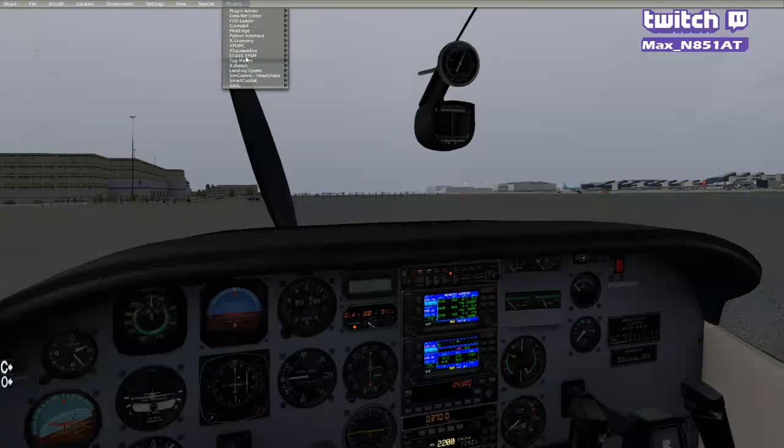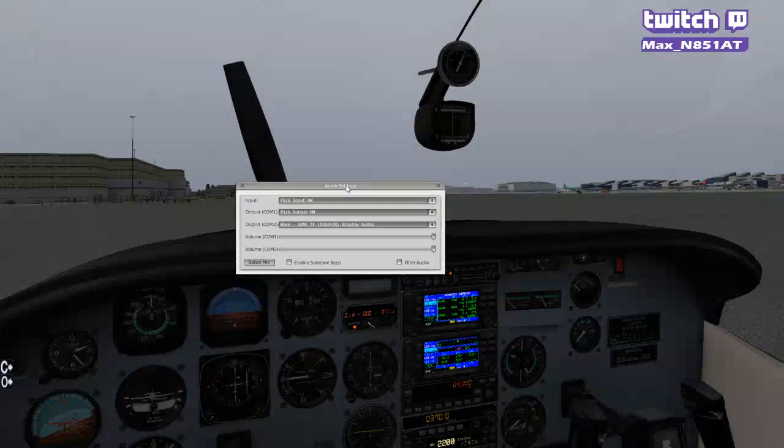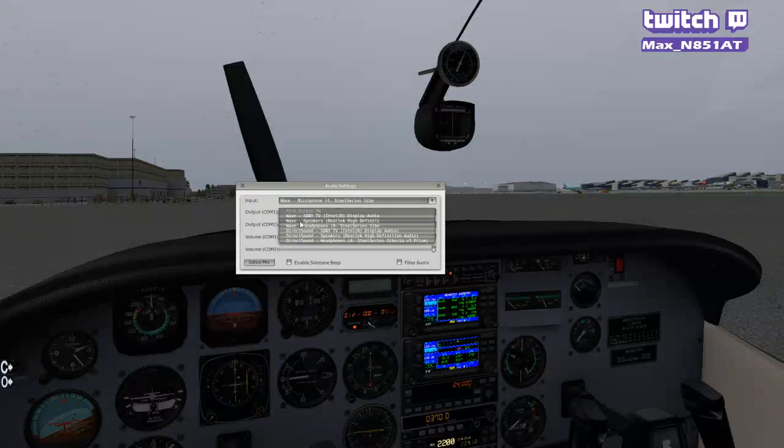But as I was saying, I dial in the frequency, and everything that comes from Pilot Edge would go into my headphones. And same with VATSIM. For VATSIM, I would go to the xQuark box, set up audio. So it says input, pick an input. I would pick my headphones, the Sirius Siberia. Then output for COM1, I would do my headphones. Output for COM2, I'd do my headphones. And you can set up the mic, etc. So that's how I do that.